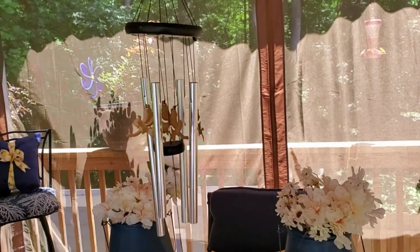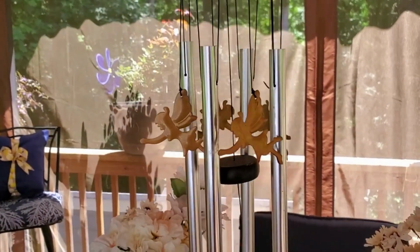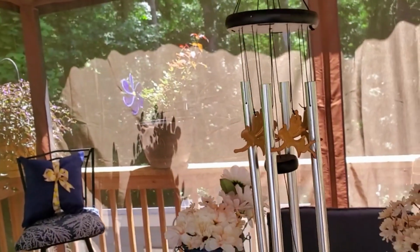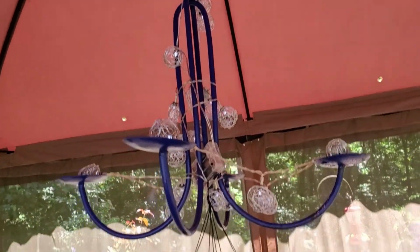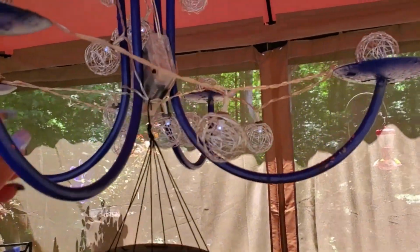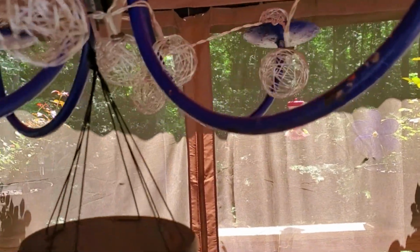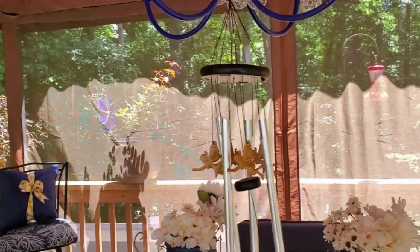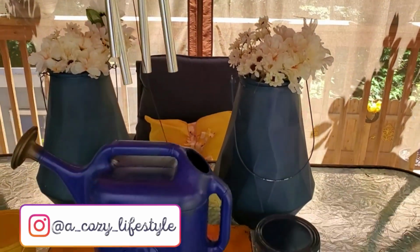a wind chime, and it has angels. It's one of the softer ones, because since it's right up here with us, I have a couple in the yard as well, but since this one's so close, I put the soft one up here. And so that's what hangs over the table. And again, I'm going to be looking for some outdoor lights that are remote controlled to make that a little easier, although it's not difficult. But it would be nice to have some that I could just push a button.